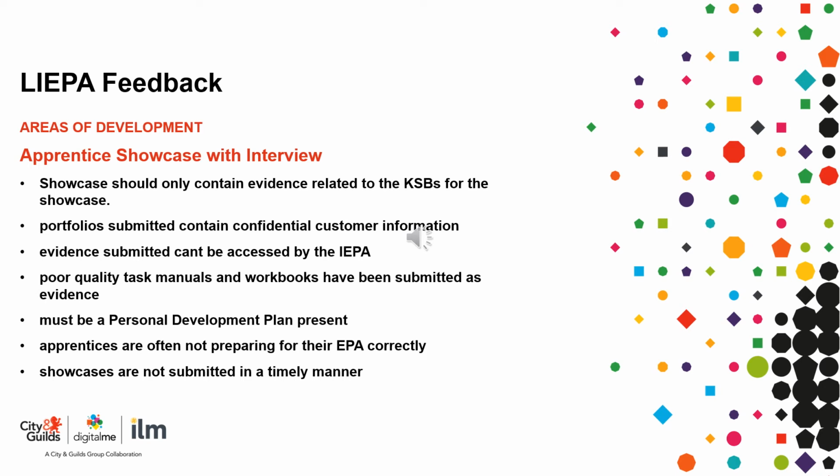We are still seeing showcase portfolios that don't have that evidence included, and as a result have achieved a fail grade despite all the other pass criteria being met.